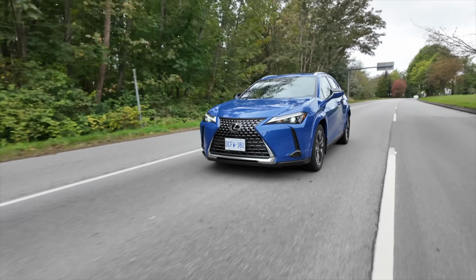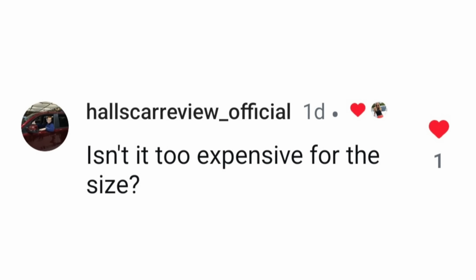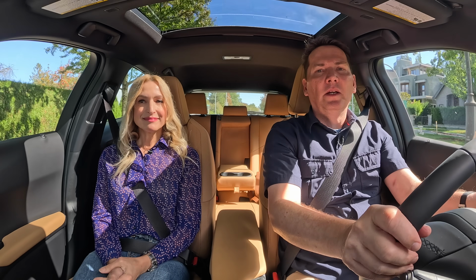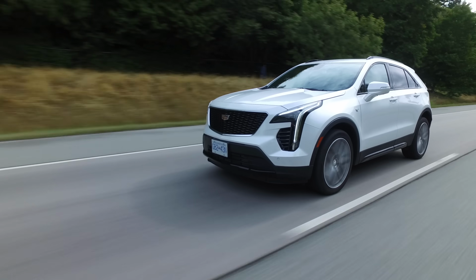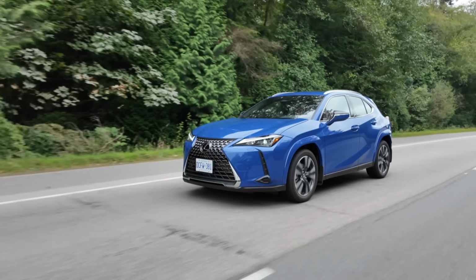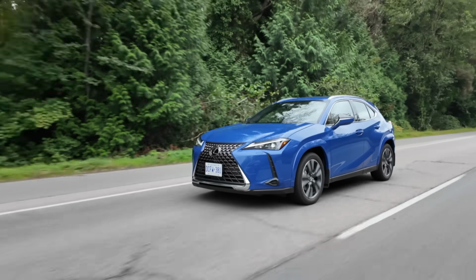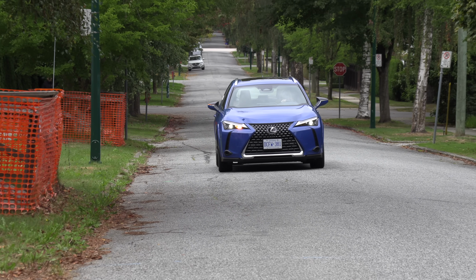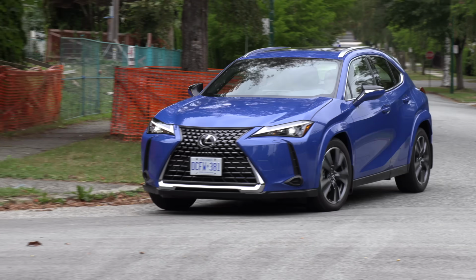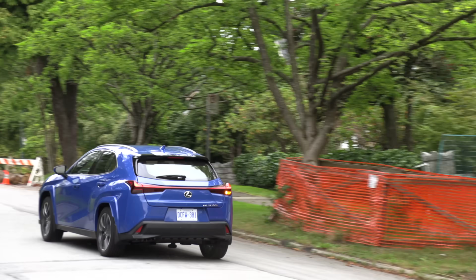And now it's time for our hot topic. What's this one, Andrea? Isn't it too expensive for the size? So you get a small crossover vehicle, and the good news is you don't get a big price tag in comparison to the competition. Yeah, when you look at subcompact vehicles like the BMW X1, the Audi Q3, or the Cadillac XT4, this has a lower starting price, and we went through the key standard features off the top, and they include ventilated front seats. So I actually think this is priced quite well for the base model, and you get a lot for your money.